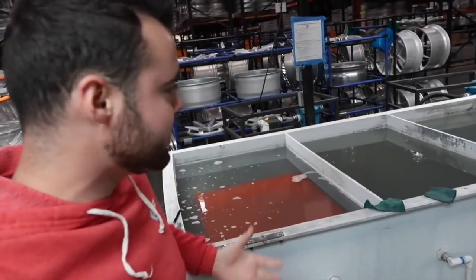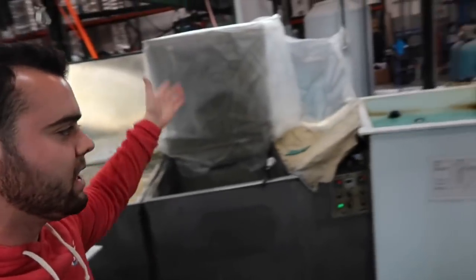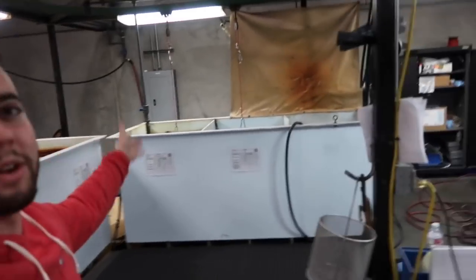Incredible how many stages each process has. Just the cleaning from this stage to the sound cleaning, then a de-ionizing rinse, then we have nitric acid, then another rinse, and another rinse, and then a sealer, and then it can finally be powder coated.